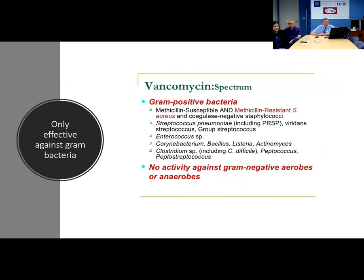coli, and anaerobes, like Bacteroides and stuff. Okay, so we see methicillin susceptible, methicillin resistant. The difference between methicillin susceptible and methicillin resistant is just that methicillin works, like all the penicillins, the beta-lactams, by blocking the cell wall.